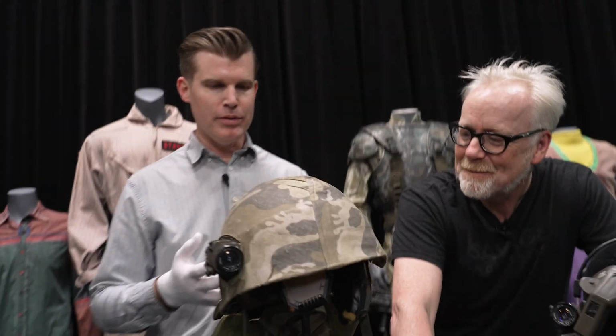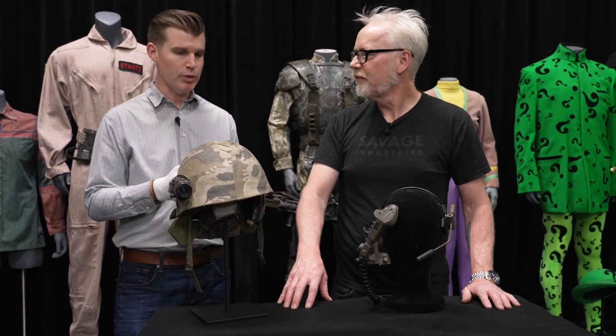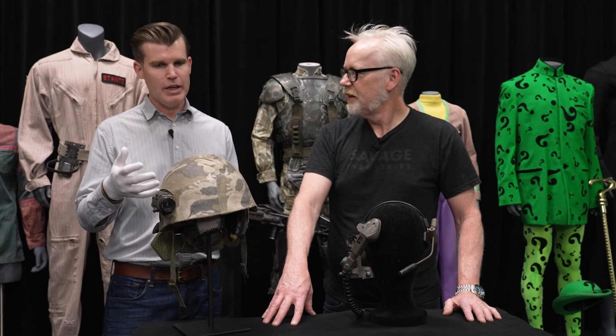Yeah, this is a great one because it's a main character and it's screen matched. We've handled a few other Aliens helmets, which we might call mid-grade or B helmets, where they're probably generic, just if they need another helmet. But most of the characters who wear a helmet, they don't all wear helmets, they pretty much have the same one on the whole film. And so this is Frost.